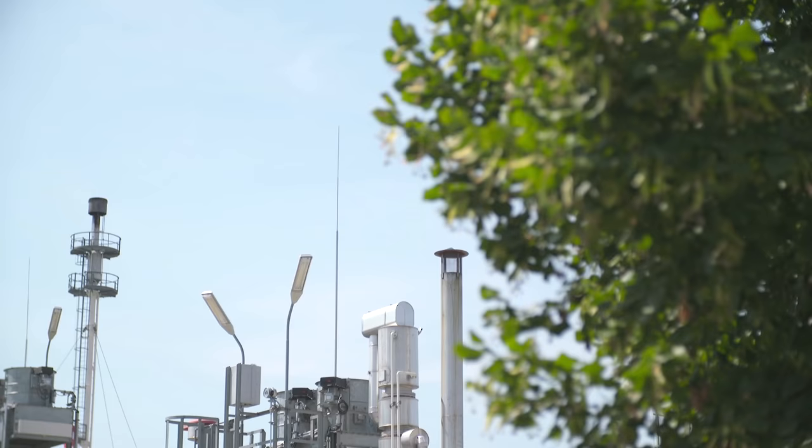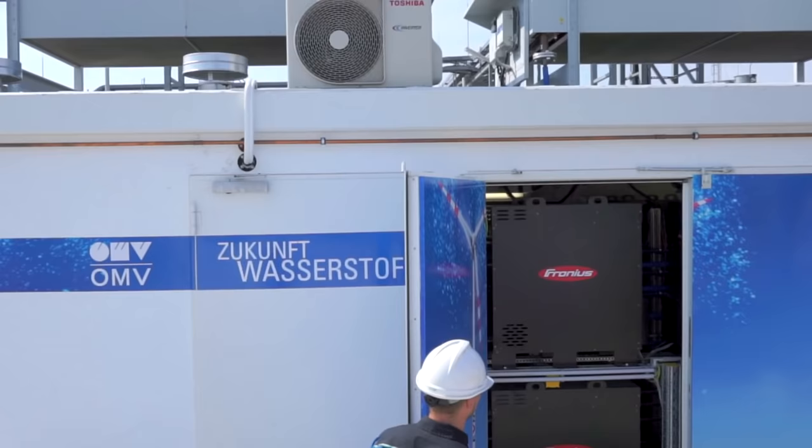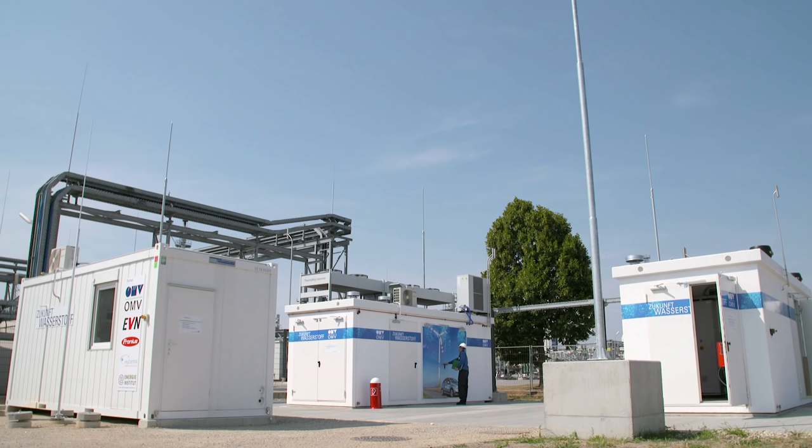Producing large quantities of energy with no pollution, storing it, and using it flexibly on demand. Research plants like this are proof that the energy revolution is already underway.